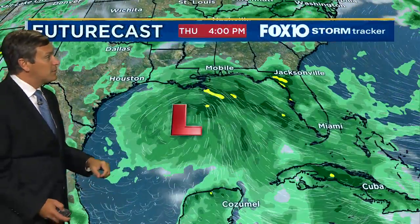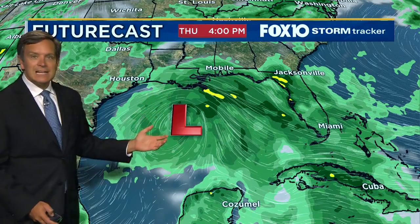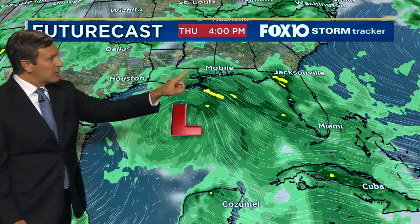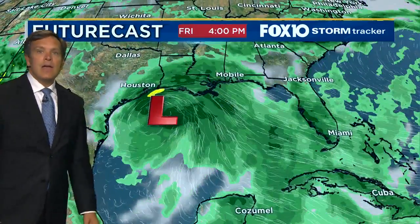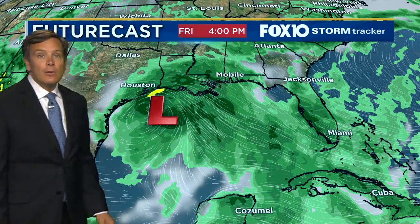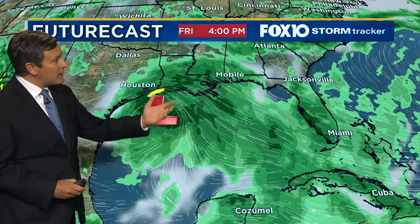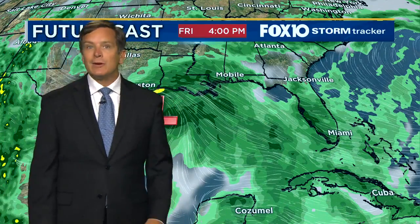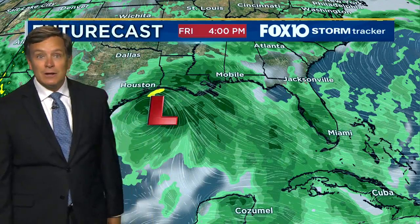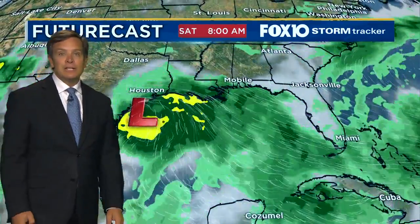Here's the latest on the computer modeling with this. A broad low, so it's taking a little while for it to tighten up and turn into a tropical depression, but behind it, it's going to bring this plume of moisture into our area. That'll start tomorrow and really intensify on Friday. We could get quite wet around here with numerous showers and storms in our forecast. Also, Friday will be the peak of any rough surf that we're going to see. We've got that onshore flow at about 15 to 20, gusting to about 25 miles an hour. So that's driving up the seas, running 4 to 6 feet.